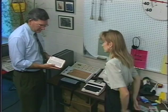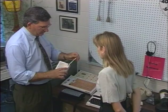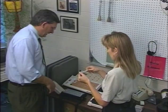This is what's called a Canon communicator. It's a communication device for an individual who cannot speak. This particular device, you punch in what you want to say. It prints it out on this little piece of paper so you can then tear it off and just show it to the other person and they can read what's there.